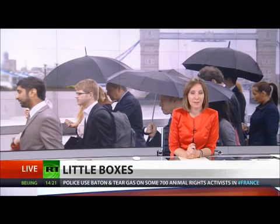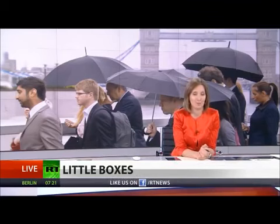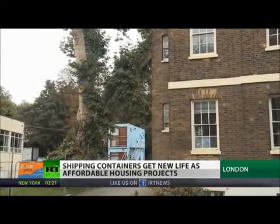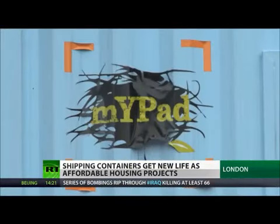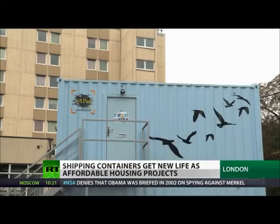As a high cost of living puts a strain on more and more people in the UK, many embrace the idea that less is more, and some get creative with what could and should be considered a home. Our Sarah Firth takes us to an open house. When addressing the issue of affordable housing, one London charity's been thinking outside the box. But when it comes to their solution, it's what's inside that counts. Meet the MyPad, the shipping container that doubles as a low-cost home.